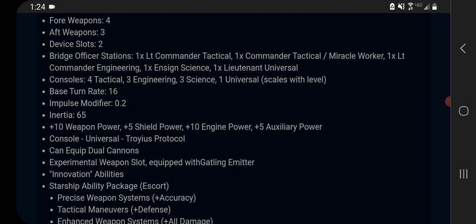The engineering seat kind of favors doing aux to bat, which, for the free-to-play version of the build, I might do. I'm kind of trying not to do that because technicians can be kind of hard to get, but yeah, this seating is not my favorite thing in the world. I don't like that Lieutenant Commander Engineering seat, but it's okay. It's workable. 4 tactical console slots, 3 engineering, 3 for science, 1 universal.